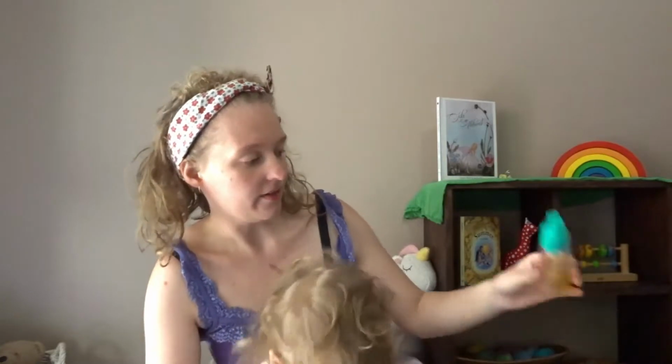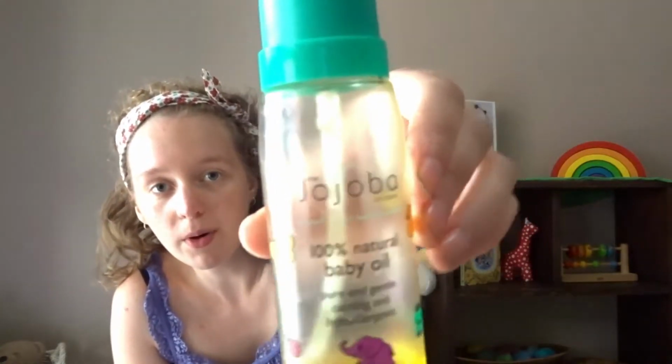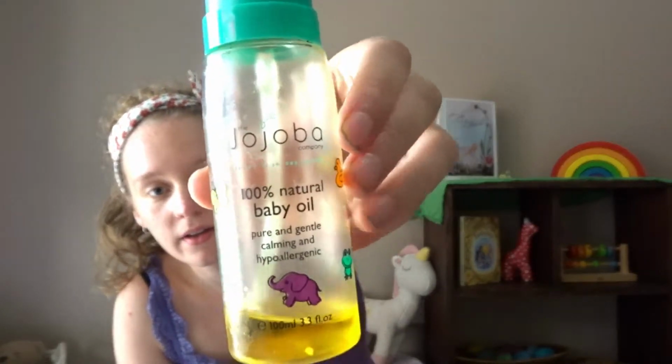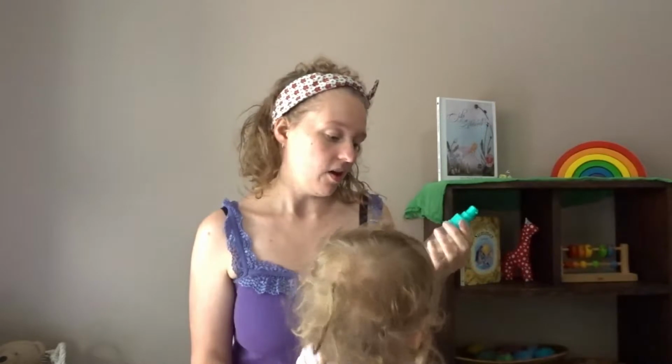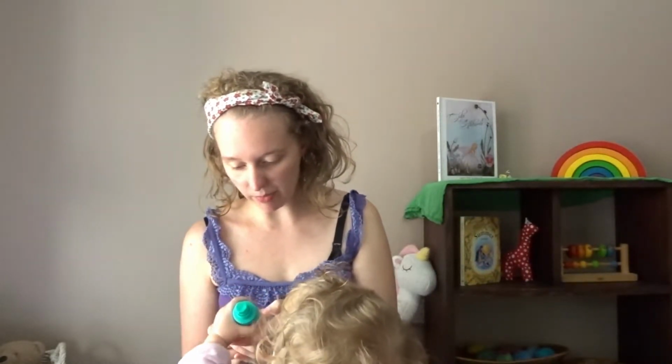Can I please show everyone Edith? Alright. So this is jojoba oil, and it is amazing for everything. On here it says it's a moisturiser, it's good for cradle cap, massages, nappy rash, bath oil, skin irritations, and it is true. All those things are easily treated with that. It's by the Jojoba Oil Company and they do absolutely amazing products.